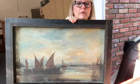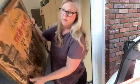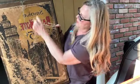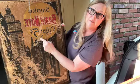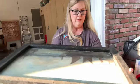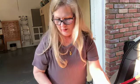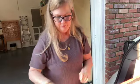I love the colors. And they actually painted it on the back of a Smoke cigar 5 cents banknote. But let's see what he said. So this at auction would bring about 80 to 100 is what he put on there. So I got that at the same Goodwill.